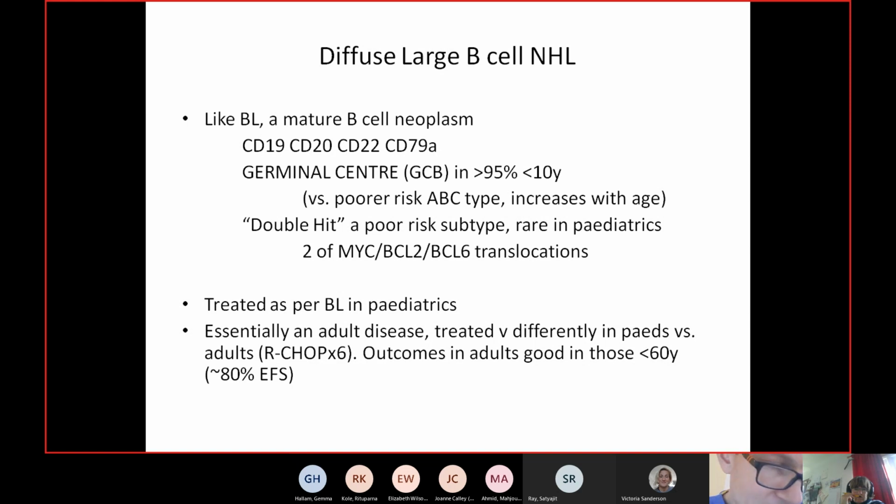There's another interesting feature, if you like, that may come out in the pathology of a particular diffuse large B cell, and that's whether or not it's a double hit lymphoma. So again, you'll know this from adult MDTs. You might present particularly a double hit lymphoma where the patient has 2 of MYC, BCL2 or BCL6 translocations. This is very rare in pediatrics. Okay, so double hit lymphomas are rarely seen in pediatrics.